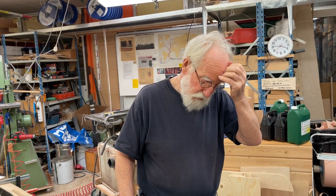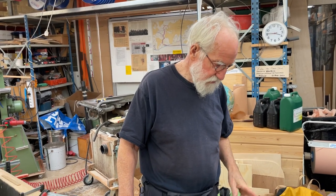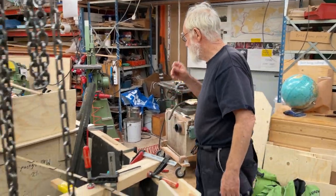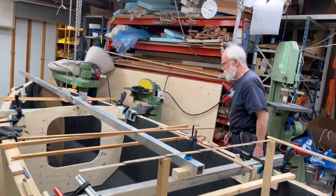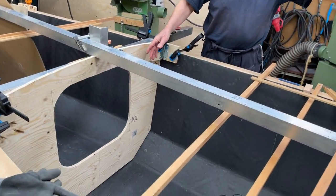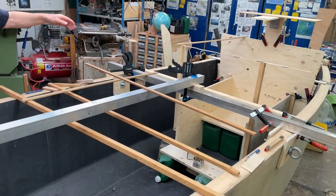So this boat I've been sailing with this year and the last year. So this one is going to be very much better. And now I'm continuing with the mockup. And here is the hull. Here's the living area. It's about 2.6 meters or something like that.